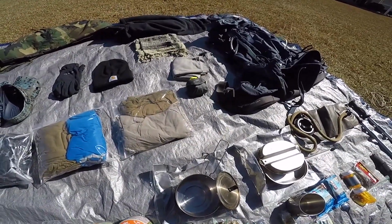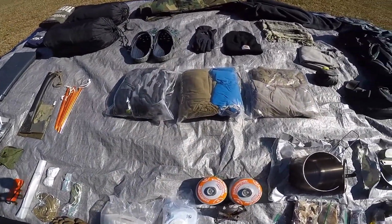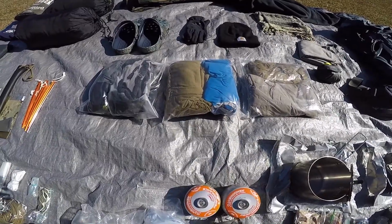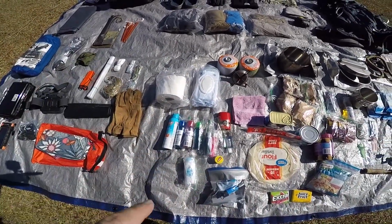Come down here, got my pack cover. There's extra clothes that I may or may not need. Like this entire bag right here, that's specifically just for nighttime clothes. I'll be sleeping in these clothes. So it has my bottoms, my shirt, and my socks. Everything's in there.